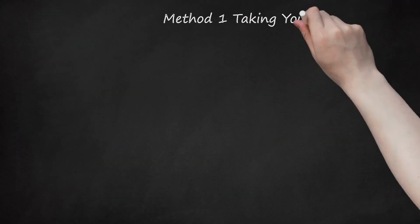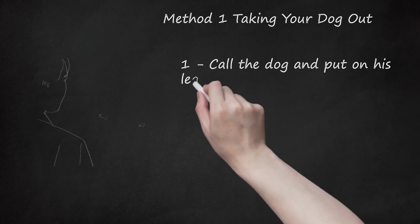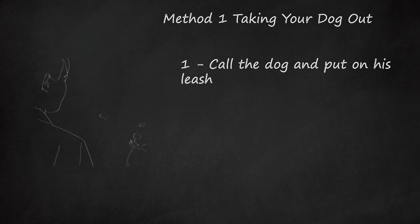Method 1: Taking your dog out. 1. Call the dog and put on his leash. The first thing you want to do when taking your dog out is to call him and leash him up. You need to get him ready to go outside safely. Decide whether you'll use a leash or harness, gentle handler.